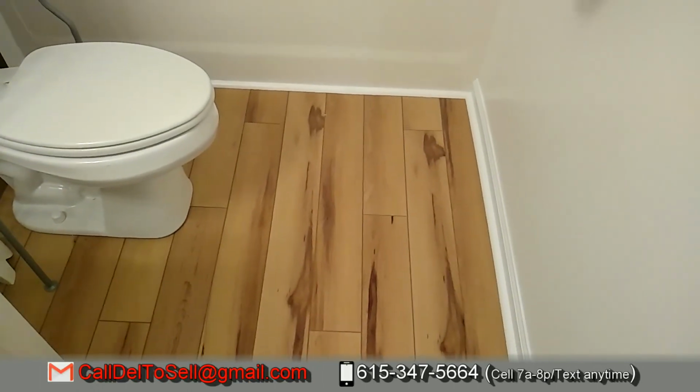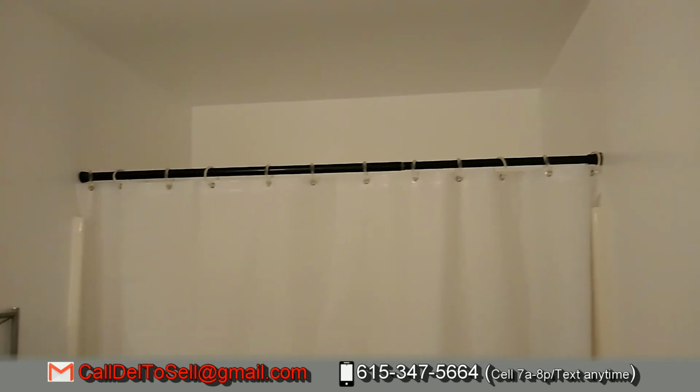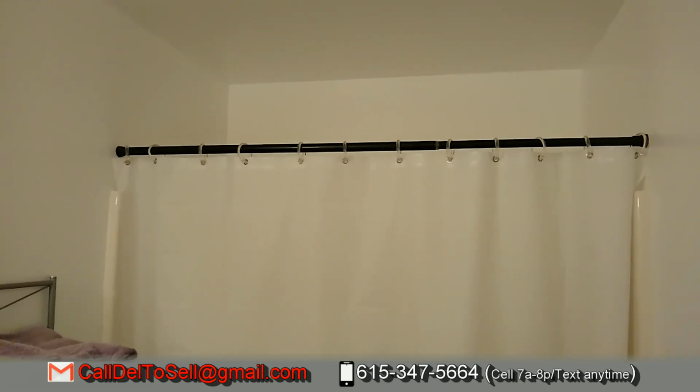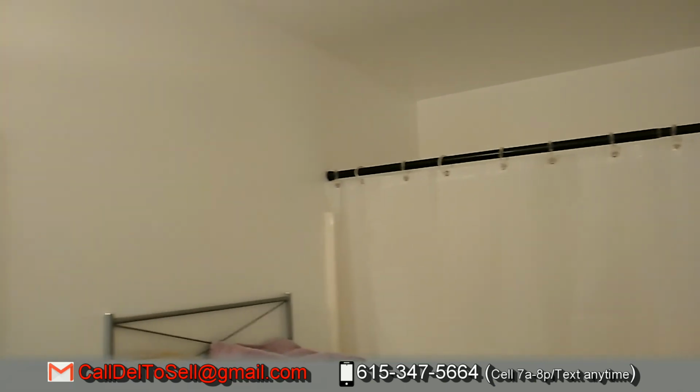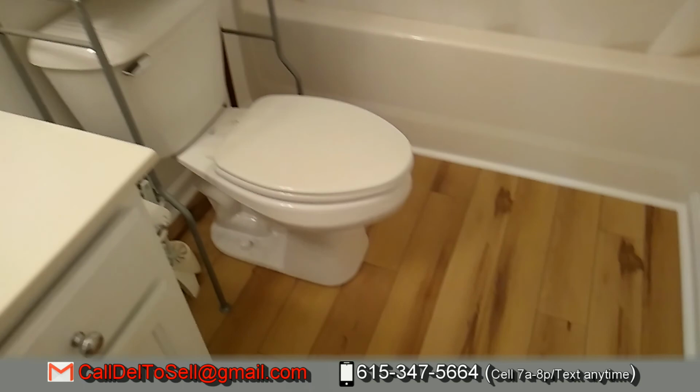Changed out the shoe mold for quarter round, painted everything up, sealed everything up. Pretty well much just it. Painted the room itself with proper paint, one that's not going to have a problem. But anyway, that's pretty well much it. That floor went down pretty easy.